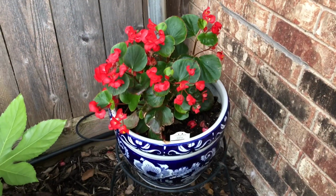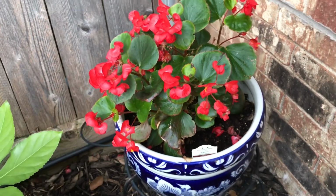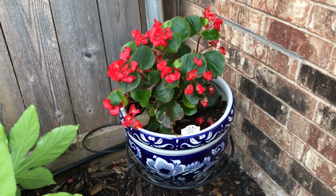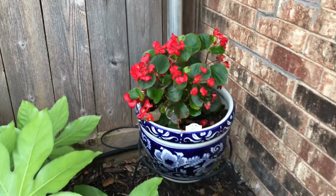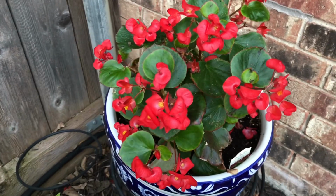Here's some really nice color. This is a begonia. I can't remember exactly the type, but I bought it for about $1. I think it was $2. About a fourth of the size, but keep it in the shade and keep it watered, moist soil, and real nice color. And it'll last all the way down to the first frost.